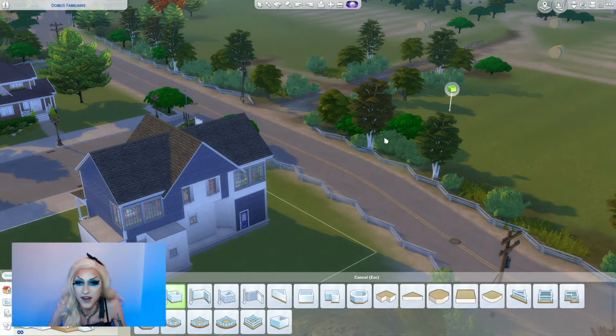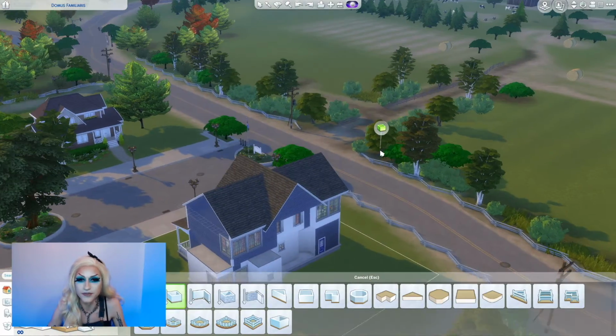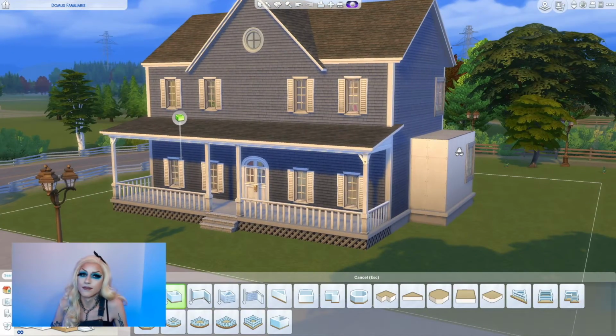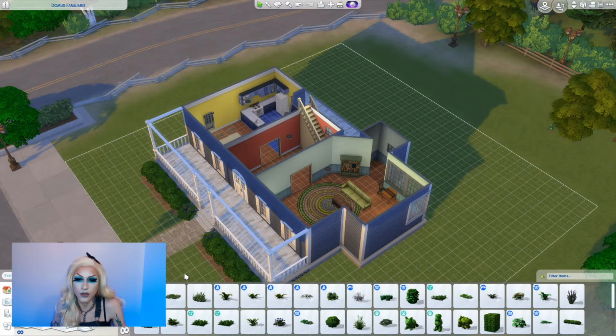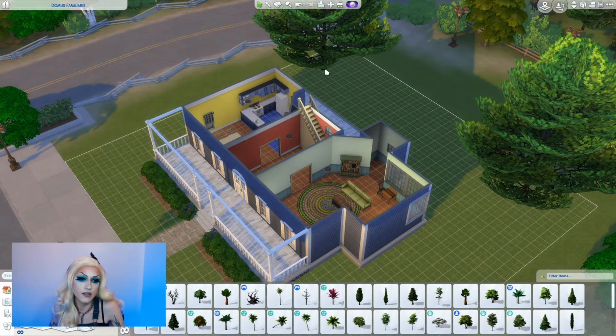Wow, this house really turned into quite a mess from behind. Put together in the front, disaster in the back. How I look, how I feel. As for the backyard, I know that they didn't really go back there too often. So for now, there's just going to be trees.